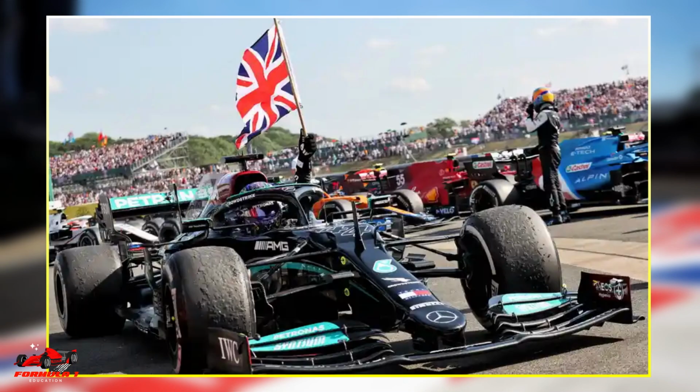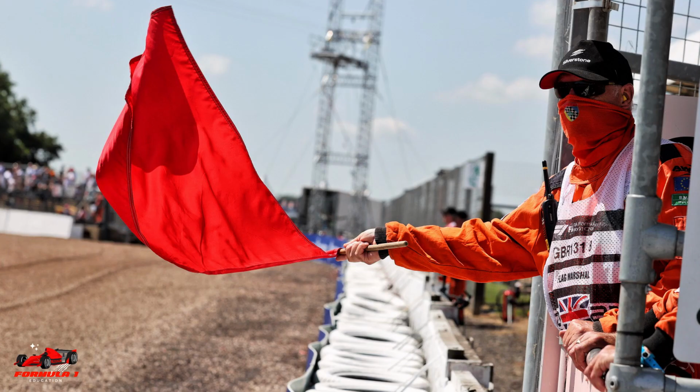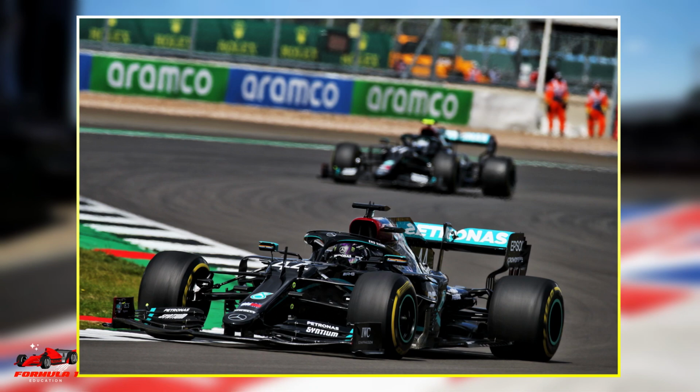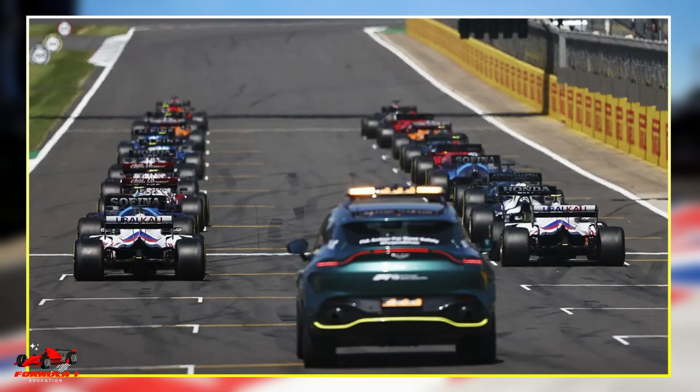The British Grand Prix was one of the best races in Formula 1 in recent times. It featured a little bit of everything: safety cars, a red flag, inter-team battles, and close racing with 3 teams in the mix for the race win. In this video, we will look at the top 5 things we learned from the British Grand Prix.